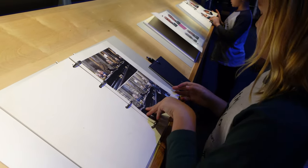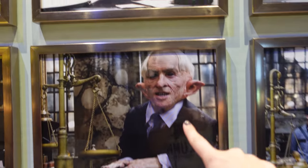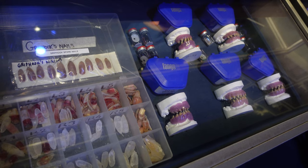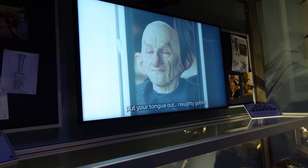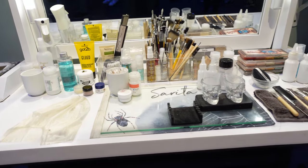These are the continuity binders that they use to make sure that everyone looked the same throughout the whole shoot. I feel like if that was Draco as a goblin, and then if that was Harry as a goblin. It moves so well. It's sort of silicone, just moves like skin. Squint, put your tongue out. Naughty goblin. It's funny because Holden uses that goblin for his mohawk when he does one.